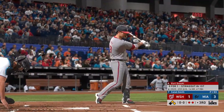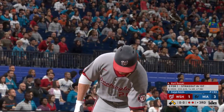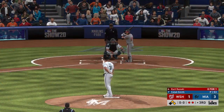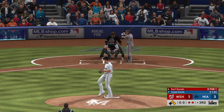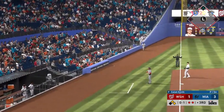The catcher, number 28. Digging in, Kurt Suzuki. 0 for 1 after he took a look at strike 3 in his first plate appearance. Yeah, pretty deflating at bat right there, Matty. Not only for him, but the team as well. He's got to find a way to pull a trigger. Can't get caught guessing with runners in scoring position.